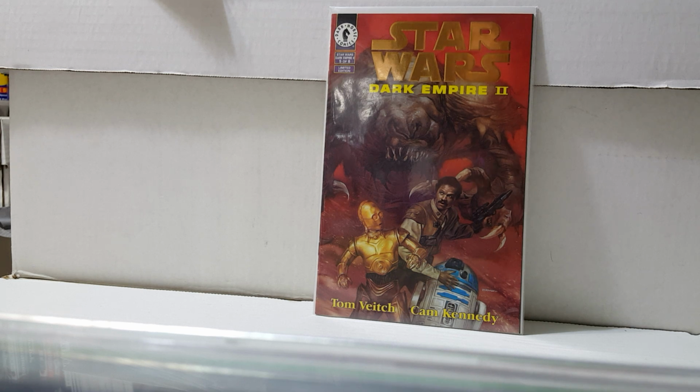This is Star Wars, Dark Empire 2, issue number 5. This is the gold variant. Only 5,000 of them were released. And this is the first appearance of the Solo twins, Han and Leia's kids. And this book easily is a $100 book on eBay at any given time. So if you can find this book, the gold version, I would suggest picking it up.